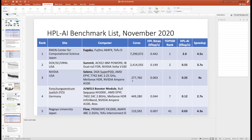Doing so will save us a lot of money. It says there's a typo, Celine, on the Green 500, it says 23. Yeah, I'll have to check into that. There probably is a typo there. Thank you for pointing that out.